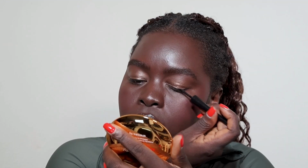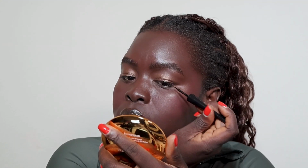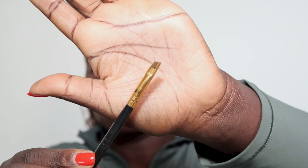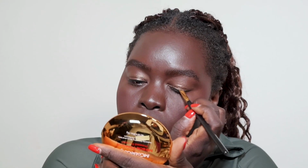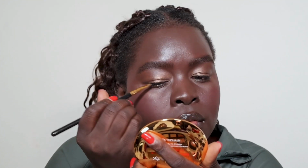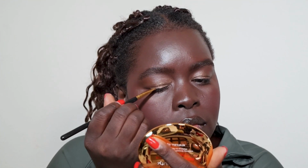Pro tip: if you mess up, wait for the liner to completely dry down. Use a flat brush with a little shadow on it to go over the liner where you messed up, and it cleans it up and it's like nothing happened.